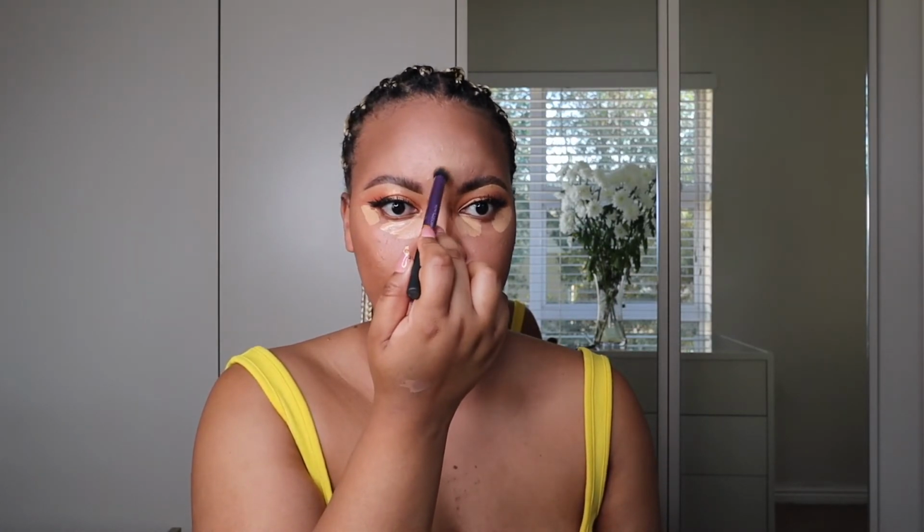So every time I buff out my concealer, I always start at the bottom of my nose, because that's where I don't need as much coverage. As you can see, don't worry, we'll fix that up. And then I like to go at the top of my forehead and buff it outwards, just to make sure it blends in a little more seamlessly. And then I come down the bridge of my nose. I don't know why, but on the bridge of my nose, I never really buff it out as much.